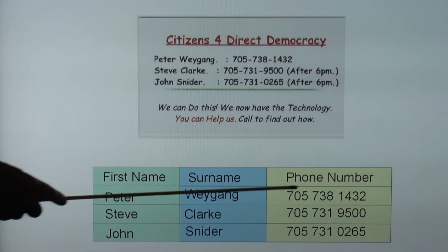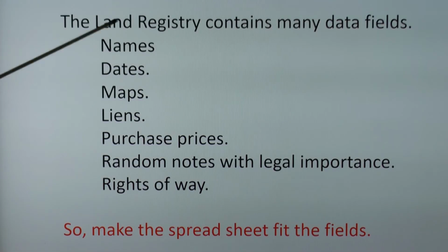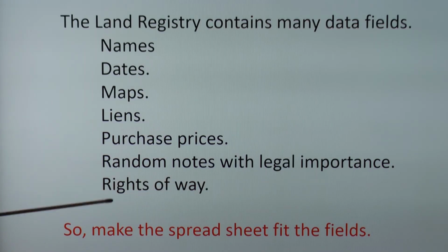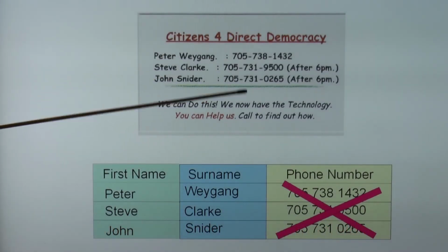If you take this information and put it into another spreadsheet, you need 3 fields to get the information in. But the land registry, which gives us the value of our house and so on, has a whole lot of stuff in it: names, dates, maps, liens, all these things. So an intelligent person says, I will look at all the stuff we want, and then I'll make my spreadsheet so that it all fits in. But that is not what happened.